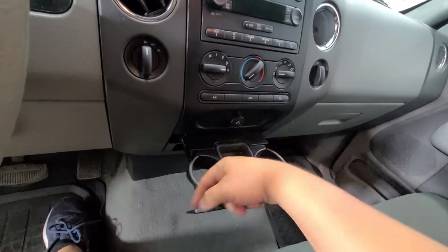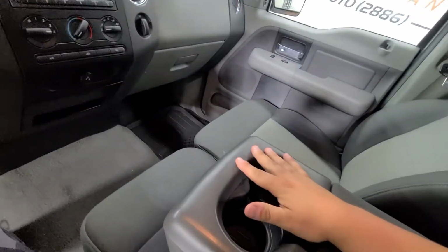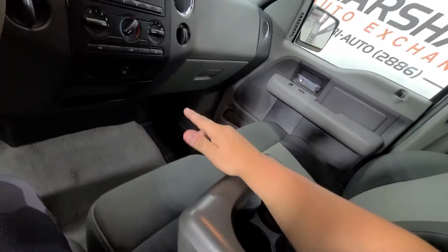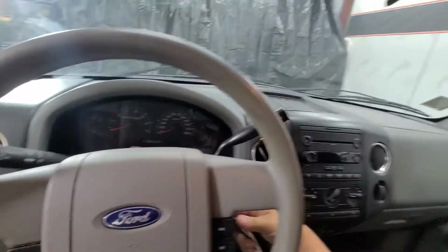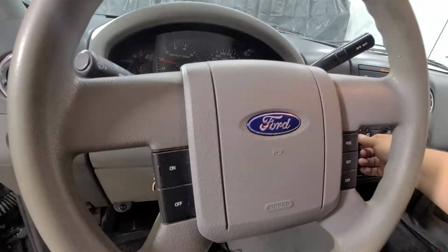2 cup holders hidden inside the dash. Then you've got the 2 in the center console as well. So 6 cup holders in the front with 2, 2, and 1 in each door. We'll go ahead and start it up here. I gotta grab the keys. Ooh, that feels good.